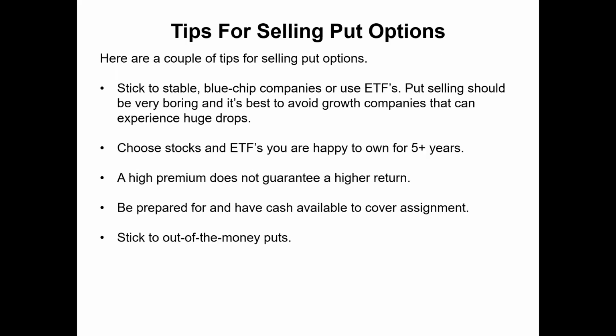Here are a couple of tips for selling put options. Stick to stable blue chip companies or use ETFs such as sector ETFs or country ETFs. Put selling should be very boring, and it's best to avoid growth companies that can experience huge drops. We've seen a few examples of that recently. Choose stocks and ETFs you're happy to own for 5+ years. A high premium does not guarantee a high return. Be prepared for and have cash available to cover assignment, and stick to selling out of the money puts.